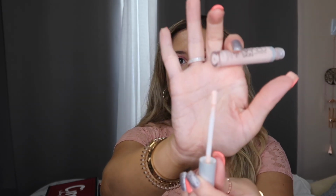Obviously not all the time, so I always bring this just in case, but it is just so darn good. This one is in the shade Pink. This is the Urban Decay Skin Naked one, and the paddle just looks like that. It's like a flat paddle applicator.